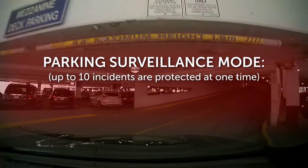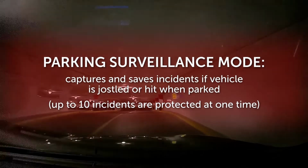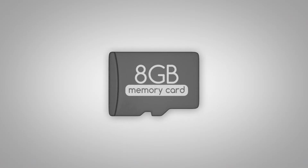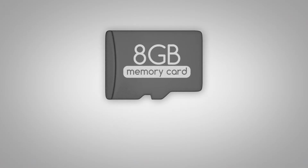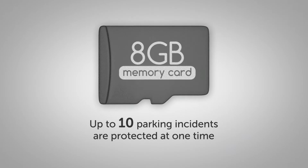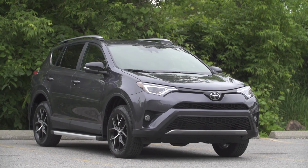Parking Surveillance Mode provides a similar record if the vehicle is struck while parked, even when it is powered off. The device will record up to 60 seconds following the impact, and the file will be saved on the micro SD memory card. Up to 10 parking incidents are protected at one time. After 10 incidents, the oldest is overwritten if new incidents occur.